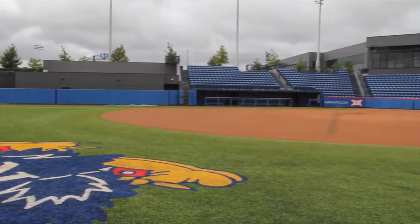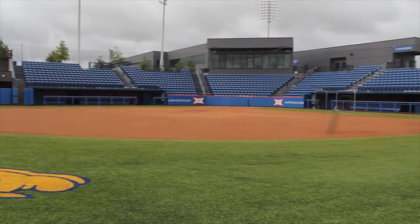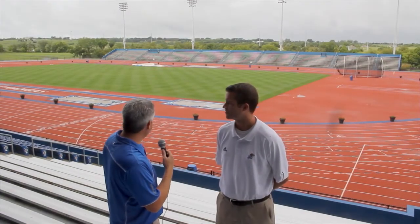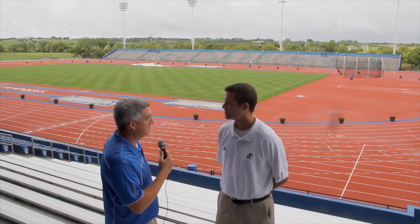Okay, so I was at KU back in the late '90s, and I remember the track surrounded the football field, and it always looked like it wasn't in great shape. Now you have this facility. Brag to me about what you've got out here with your track.